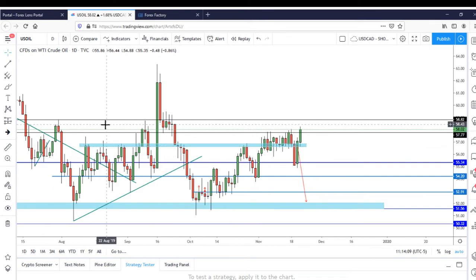Yeah, on the daily time frame, we can see we're coming into the secondary resistance at 57.8 per barrel. In the past, when crude oil has broken this blue resistance region, this is a level where it kind of stalled. And as you can see, in these past 7 or 8 days, it has failed to go higher. But today we actually did get that break above.